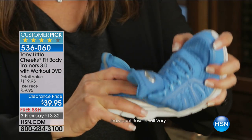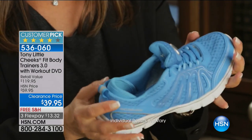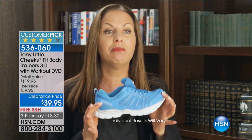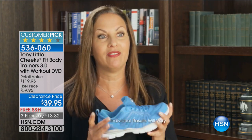The other thing about the shoe is it's so lightweight and flexible. Being flexible in a shoe is a really good thing, because you don't want to wear a hard exercise shoe when you're walking. That's so uncomfortable. You want to feel light on your feet, and now you're getting the benefit of the 3.0 incline technology, where it's like walking up a hill. So you're really feeling it as you're walking. It's just the best shoe I've ever seen.